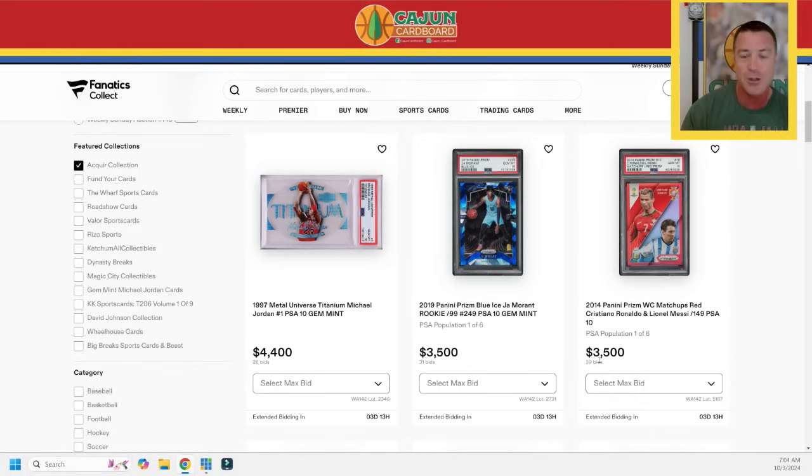Remember, these bids don't matter too much. Do your research. What's the card worth? Jump in. Try to get it for comps. Try to get it for under comps. Or if you're one of those people who's just got to have the card, go put in your max, your mega bid if you really need to.